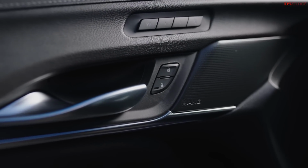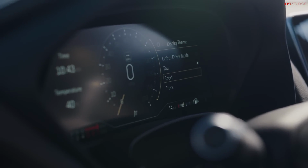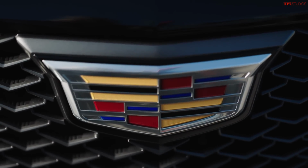Luckily, the 6-speed manual transmission is standard. That's right, standard in the CT4 Blackwing. 10-speed is an option. The top speed, any guesses? GM estimates 189 miles per hour, 0 to 60 in 3.8 seconds, according to General Motors.